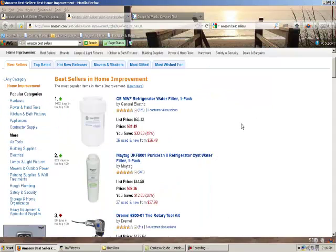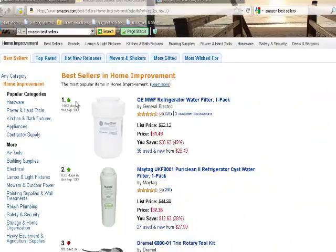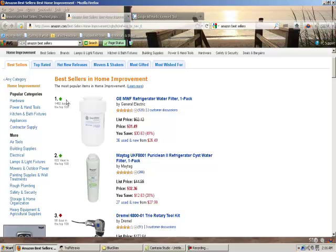Alright, now in the bestsellers here, as you can see, next to the product they have a little statistic that shows you how many days it's been in the bestsellers. With an arrow, if it's green going up, it means it moved up since the last time it was rated. The red going down means it dropped down since the last time it was rated.